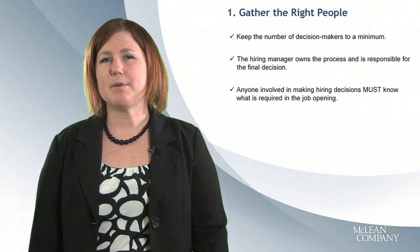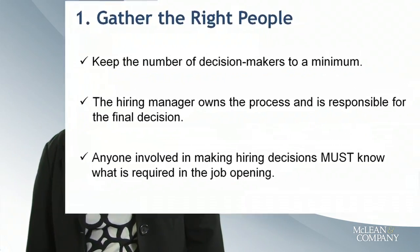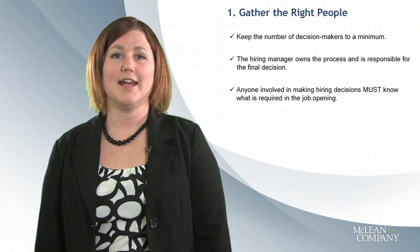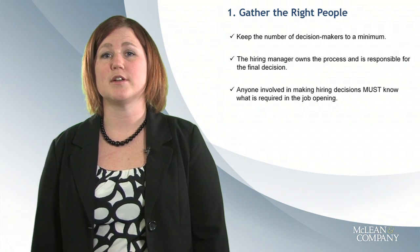But there are a few things to keep in mind to ensure that involving others is a blessing, not a burden. First, keep decision makers to a minimum. More is not always better in this case. You don't want to involve the whole department. Just involve some of the people who will regularly interact with the new hire and add value to the decision making. The hiring manager is essential.